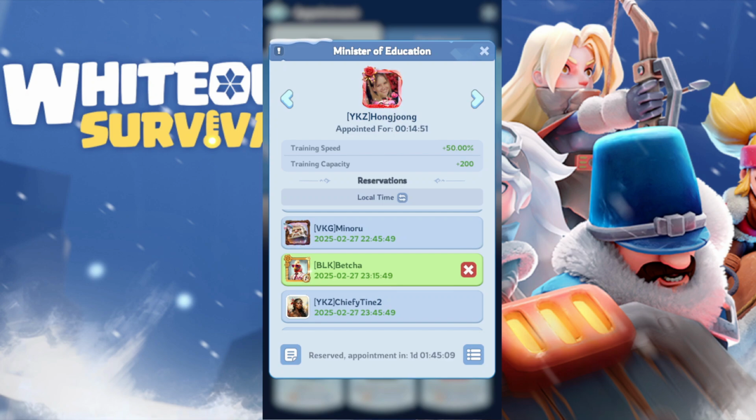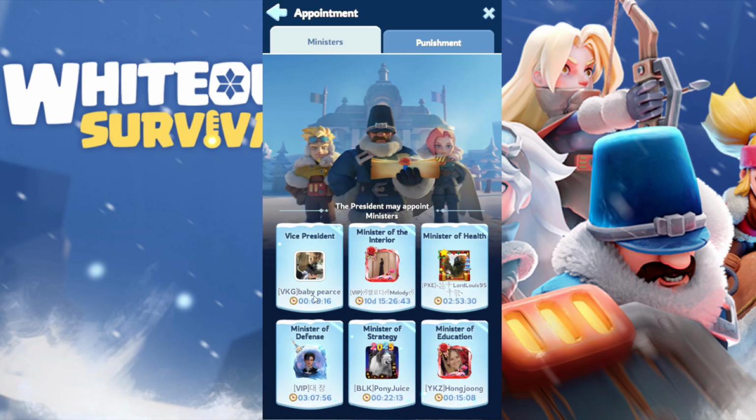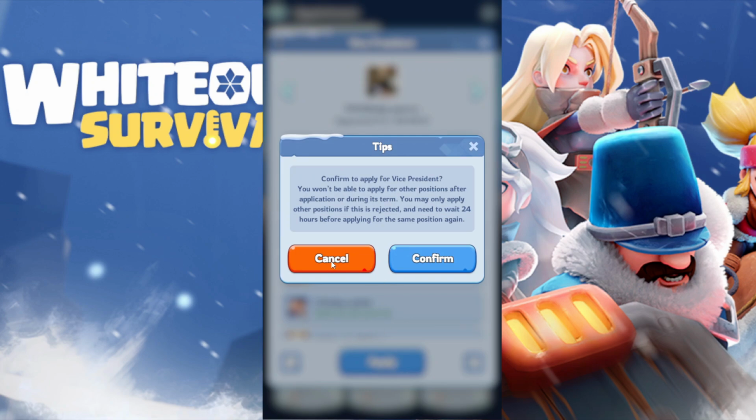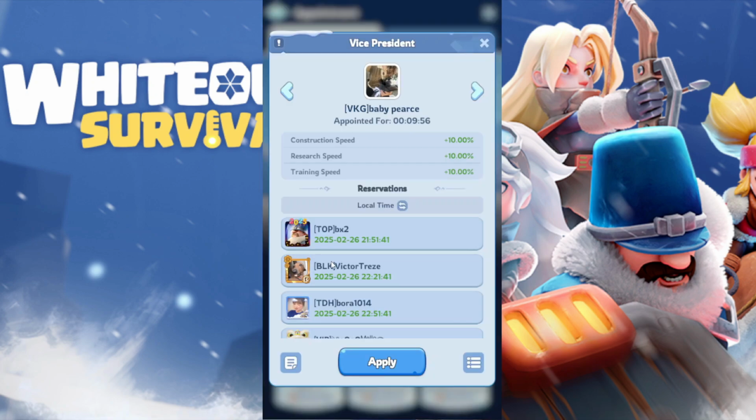I thought that this might be a good time to share with you the different ministry positions and their purposes. So the first ministry position that you can apply for is the vice president. And the vice president is going to give you a 10% increase in construction speed, a 10% increase in research speed, and a 10% increase in training speed. And then to apply for it, you just click the apply button. Now I'm going to say cancel because I'm already registered for another one. You can only apply for one of these at a time.